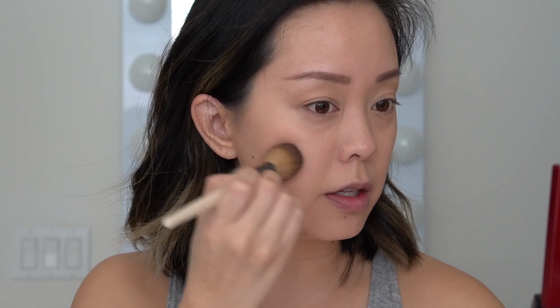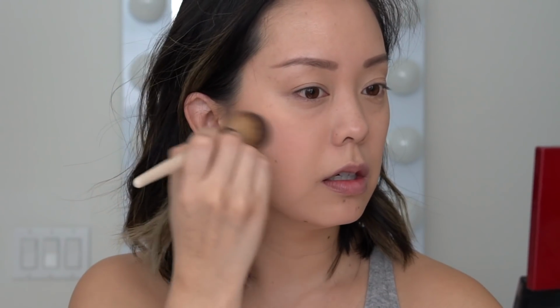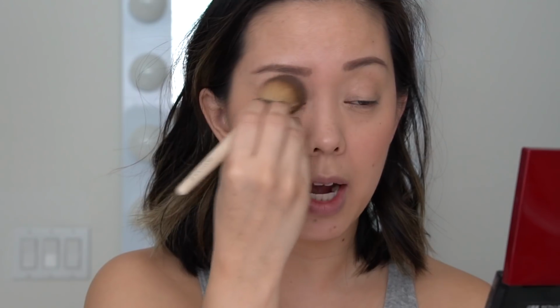But to finish off my face, because I'm keeping it very natural, I'm just going to do a little bit of color, and I'm using this cheek palette, which I think is coral. I'm just going to go in there like that. And I start right here and then swish it back. And then I'm going to take this on my eyes.